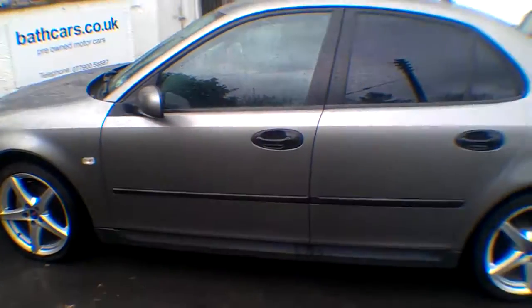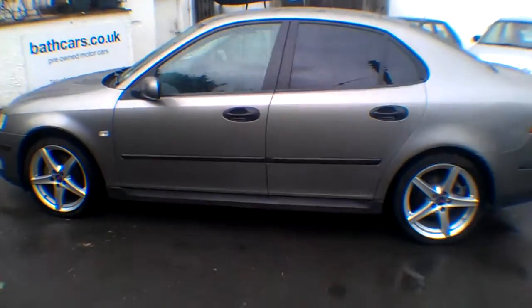Okay, so basically that's about it for the exterior. I know it's wet, but it is a clean, tidy car. I'll try and upload some new photographs of it where it's nice and dry and chamoised off. So let's go and have a look at the history for it.